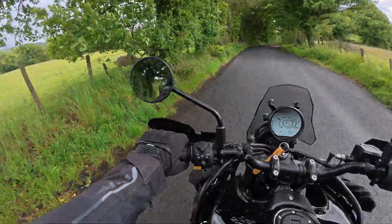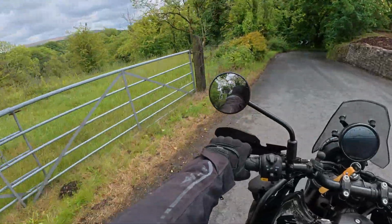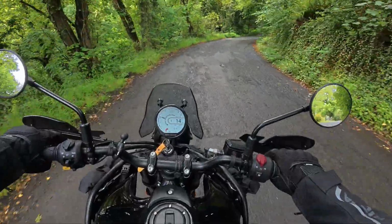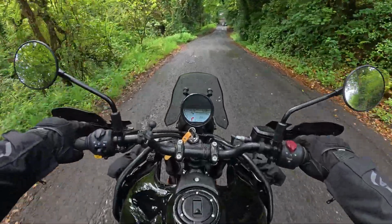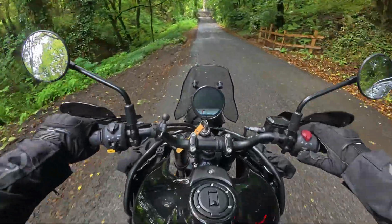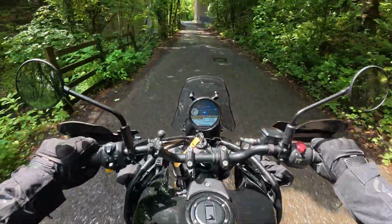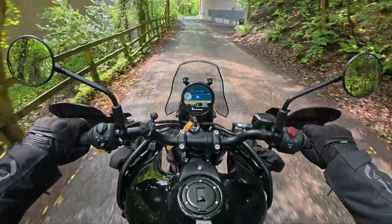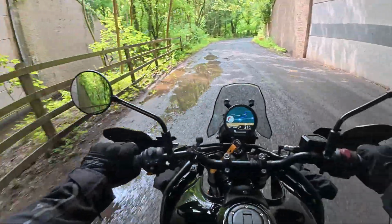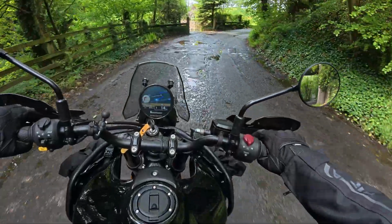Another sheep. Oh, fabulous place to live. Oh God. First gear descent. Jeepers. Now we're going under the M61. Who knew there's little forest routes like this running under the motorways. Amazing little places you find.